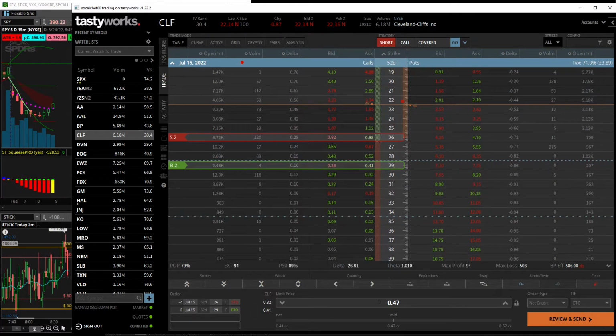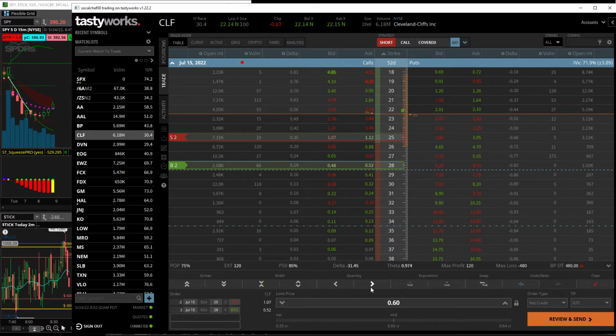Now, if you can get the 26, 29s, 50 cents, I'd prefer that one because that puts you right at expected move. But just because of the credit, you may have to come up here and go that route, which is still fine with a reasonable pop.